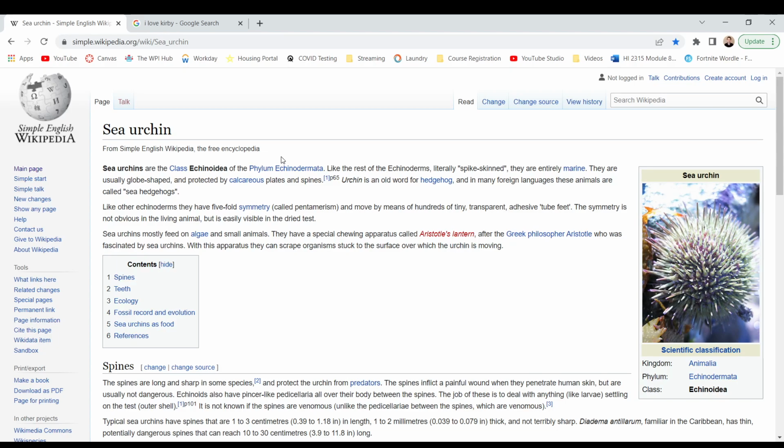Like many other echinoderms, they have five-fold symmetry called pentamerism, and move by means of hundreds of tiny transparent and adhesive tube feet. The symmetry is not obvious in the living animal, but is easily visible in the dried test. Sea urchins mostly feed on algae and small animals.